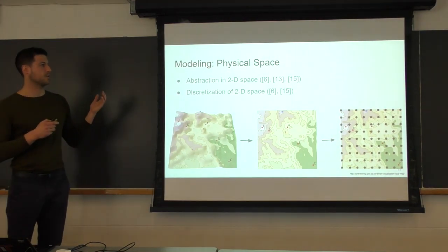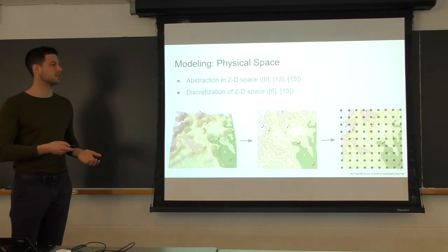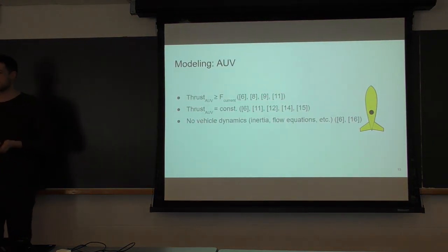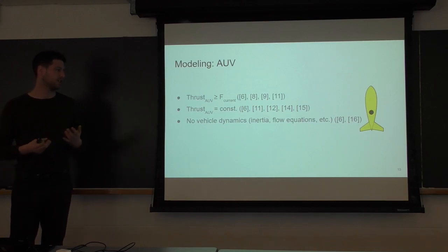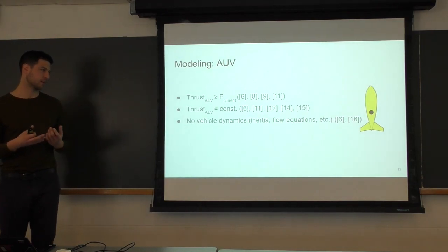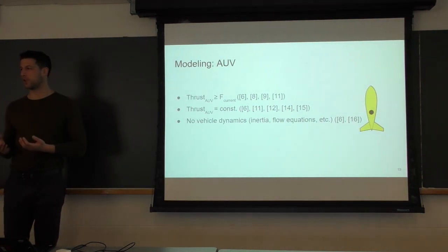So now we have a basic model for a physical space. What else is there? Of course, we have a mission, so we have to model the AUV. There are three key simplifications that we made for modeling the AUV. First, we assumed that the thrust of the AUV is always bigger than the force that the current can bring up. So basically what we're saying is that the AUV is always able to overcome the current.